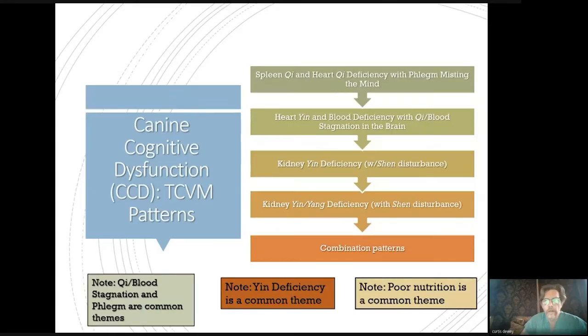For those of you who are knowledgeable about traditional Chinese veterinary medicine, or those of you who would like to be, I'm briefly going to go over the TCVM patterns for canine cognitive dysfunction. If you look at all of these patterns, there are a couple of common themes. One is that a lot of them have yin deficiency. Yin deficiency basically means a hot condition, which often translates into just anxiety and being very difficult to calm down. If you look at these, three of these four have yin deficiency. So it's a common theme.